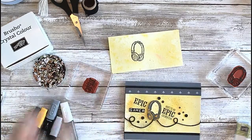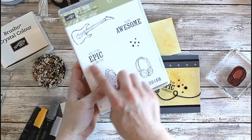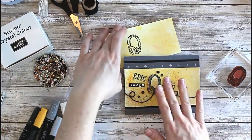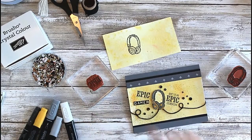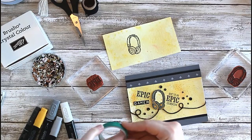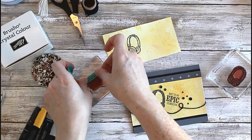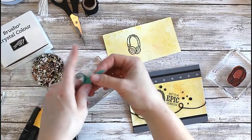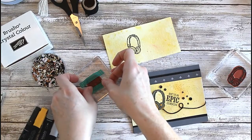This next step is epic. I am going to stamp the word epic from this sentiment here, but I'm going to mask off the other words that are on the stamp using my washi tape. How do you do this? Well, you take your washi tape and you literally place it over top of the words that you want to omit, like so.